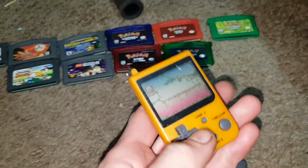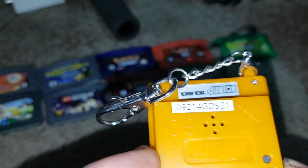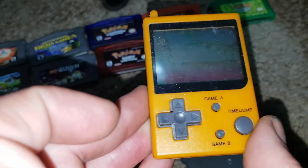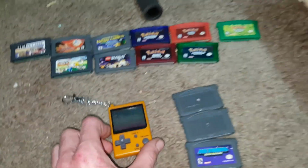And then this little Game Boy thing, we have no idea. Maybe there's a battery pack. 2014 Mini Classic Nintendo. All rights reserved. Donkey Kong. Oh, we're not even looking at the thing. Donkey Kong Jr. You can't read it on the camera, but apparently it's a Donkey Kong Jr. Mini Classic 2014 Nintendo. So it actually looks like a proper Nintendo license logo. So maybe that is an actual real Game Boy thing.